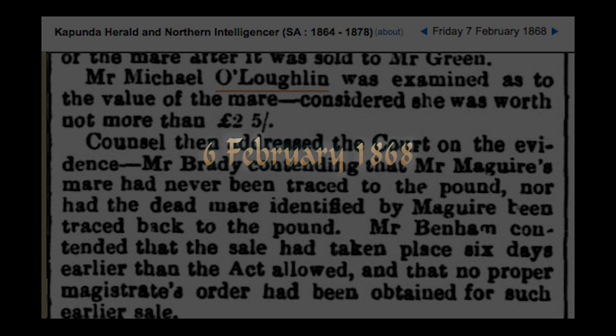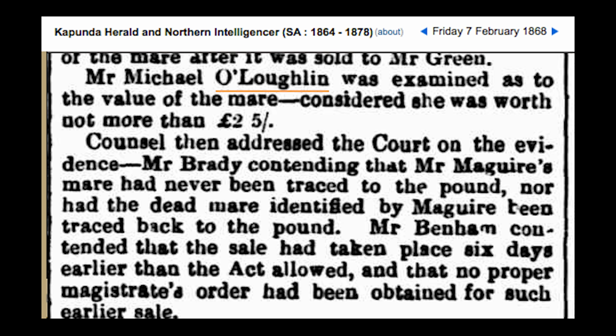3 months later, Michael appears in the Kapunda Herald and Northern Intelligencer as a witness in a trial. Mr. Michael O'Loughlin was examined as to the value of the mare, considered she was worth not more than £2 and 5 shillings.